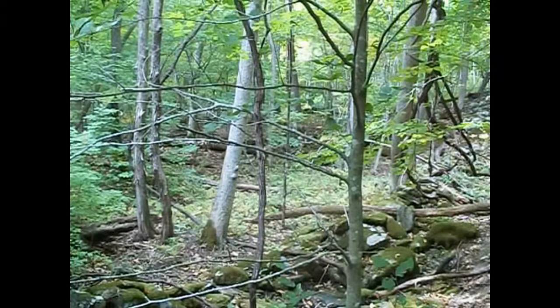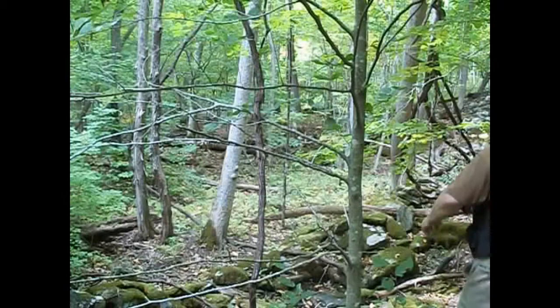Now I am standing behind the spring and will be walking across the spring and west up the far slope to the slaking pit.